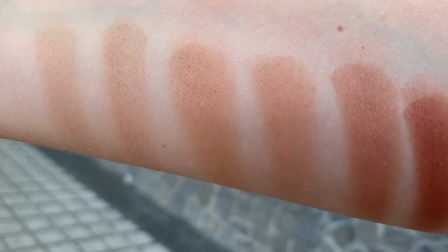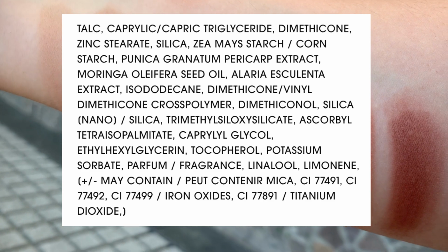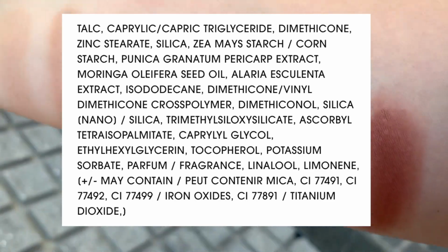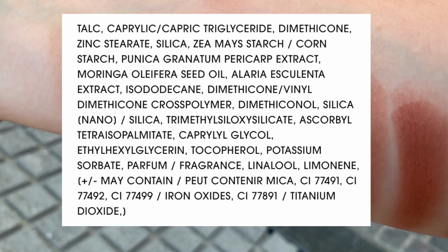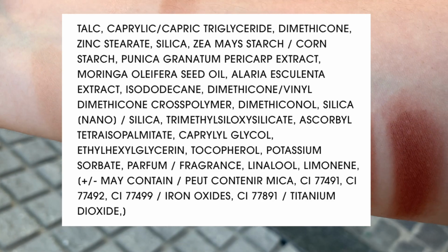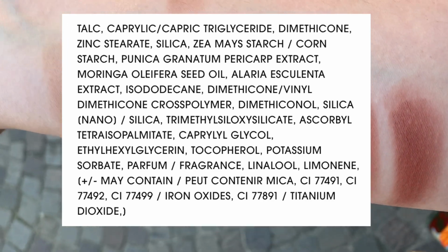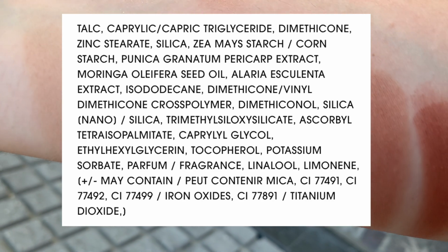A few words about the formula. The formula of the bronzers contains talc. I found it velvety, so more than silky and lightweight. I found it very finely milled, but at the same time velvety and buttery. I think this formula is blurring, but it's a type of formula that you need to place and buff. It blends effortlessly, but I definitely can feel a kind of creaminess in the formula. I know there's fragrance among the ingredients, but I couldn't detect it, honestly, so it's not overpowering.